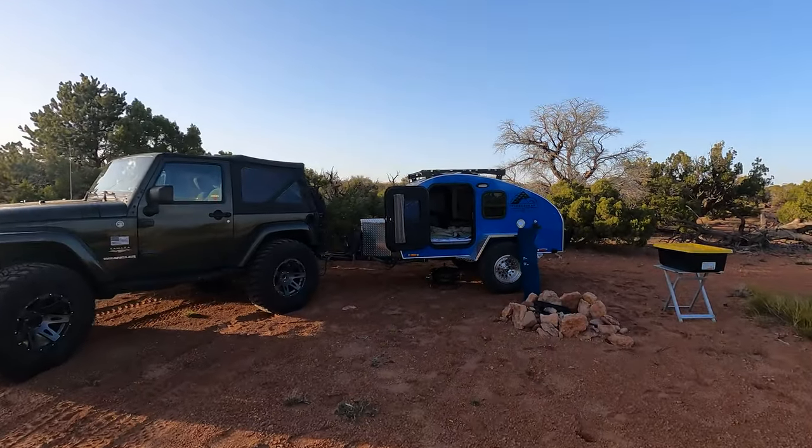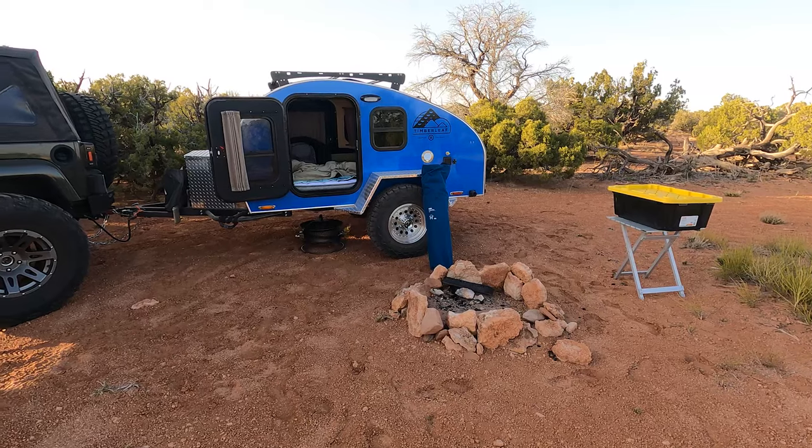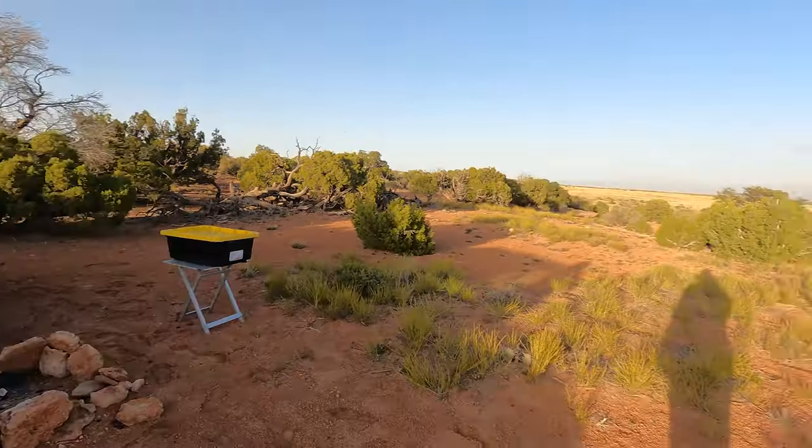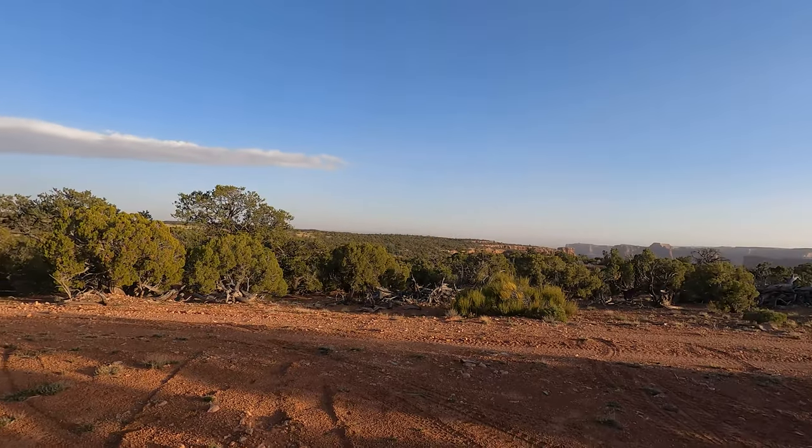So we've got the trailer set up to block wind, and we'll probably sit real close to the trailer again just to stay out of that wind. But then we get to take advantage of the view.